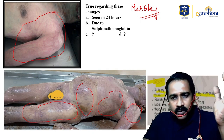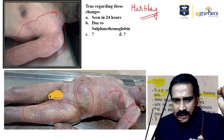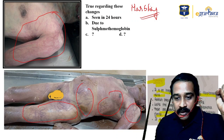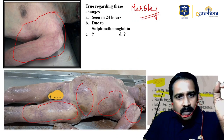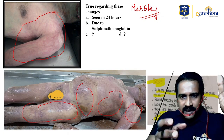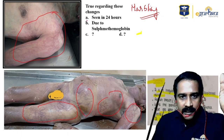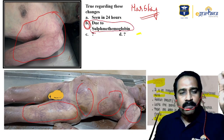It looks like it has a marbled appearance. Most commonly seen over the roots of the limbs, abdomen and flank, and most importantly, well established by 36 to 48 hours. This is a very important point. Option C and D, I'm not very sure what exactly they were, but among the given options, I'm very sure the correct option here was that this marbling of veins was due to sulphmethemoglobin.